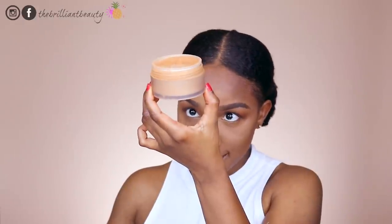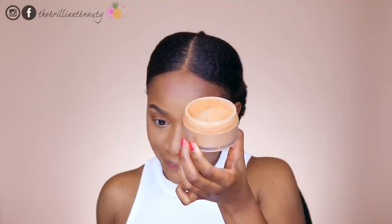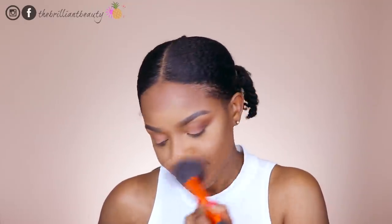This is the Medium Deep Translucent Powder by Laura Mercier. Just gonna blend it all together. Once I'm done with my complexion product, I like to go in and set my face before I do eyeliner or lashes, because that can totally ruin it if you try to set your face after you put on eyeliner. Just make sure you fan it really fast.